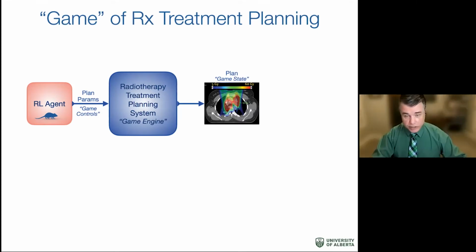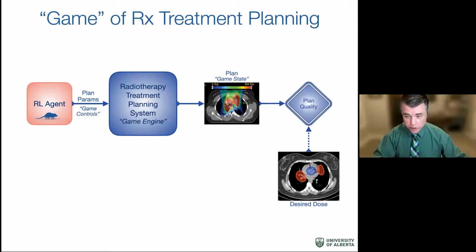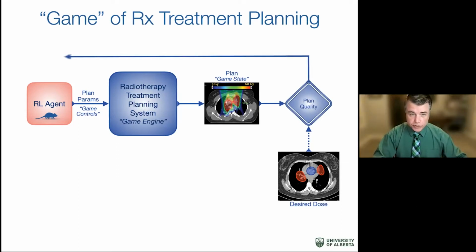But now you need to have a reward of some sort, some kind of a metric that measures how well you've performed. Well, of course, you've got a desired dose. That's part of the prescription that the radiation oncologist provides. So you can take your estimated plan and compare it to your desired dose, and you can come up with a single metric, a dose distribution index, for example, and you can think of that as the score. So now you've got a contained system here where it's essentially a perfect information game, and you should be able to train an agent to go through and optimize this plan and do it very, very quickly.